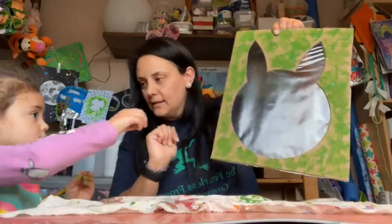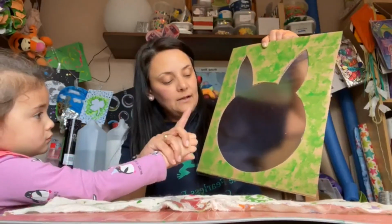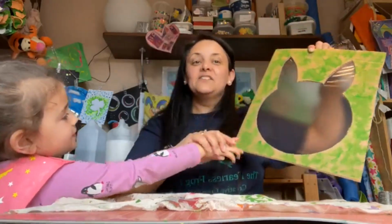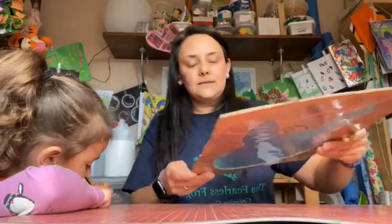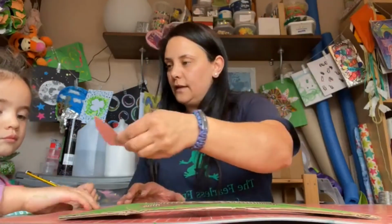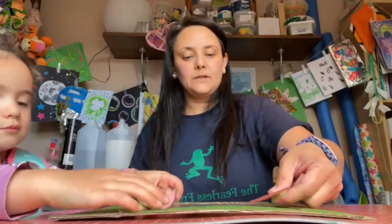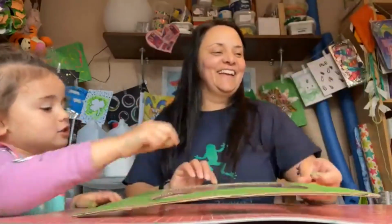Now this side, hang on a sec. When you touch it, it's going to be super sticky. So put your finger on it, go like that. Is it sticky? Yeah. So we're going to stick some bits on it next, okay? The first bits to stick on it are the insides of the ears. Can you see this bit? That's going to go there for the inside of his ear. Can you stick it there? And that one's going to go there. Perfect. So we've got his ears stuck on.